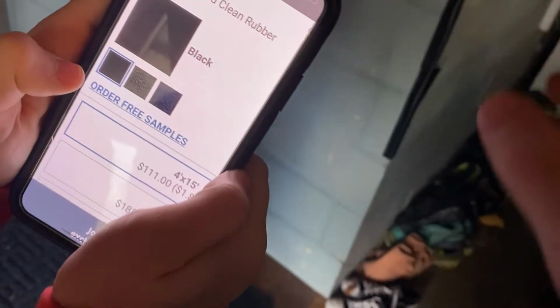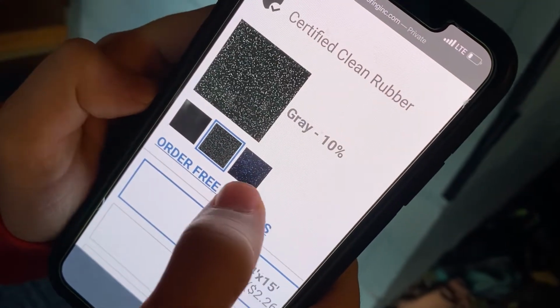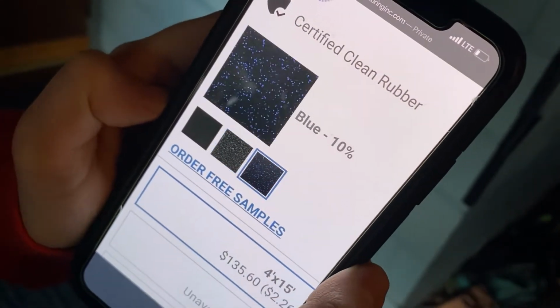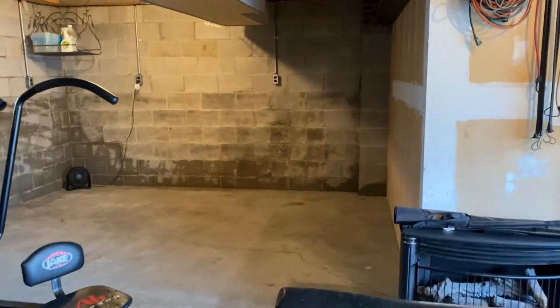So we're looking at options right now. We're trying to put in this rubber matting. It'll look really nice. So we can go black, this gray, or this blue. What are you thinking? I like the blue. I think the blue.